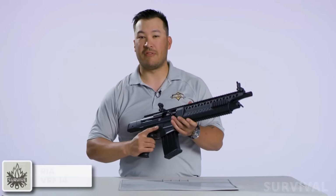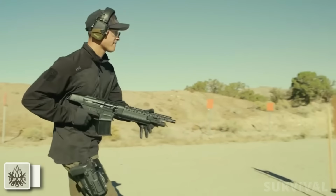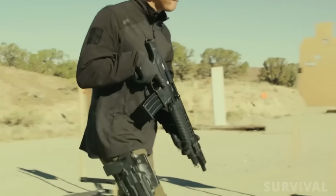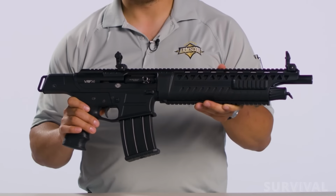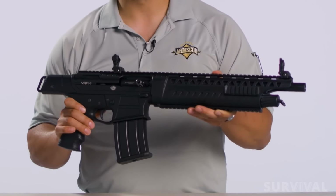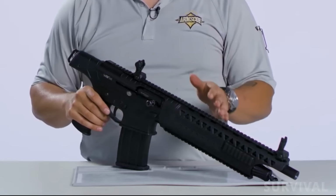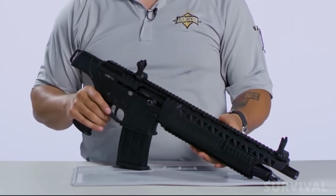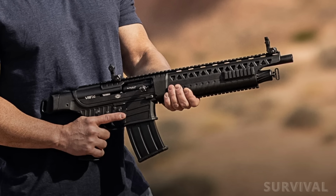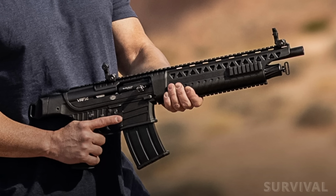The Rock Island Armory VRF-14 12-gauge shotgun's not like others I've seen, and it immediately drives thoughts of the other projects out of my mind. The layout is distinctly AR-15-ish, but it's not dimensioned as an AR-15. The upper receiver has a full-length top rail, a place to locate sights, optics, a laser, or a light. Just in case there isn't enough rail estate up there for your needs, the handguard also has rail segments built in.